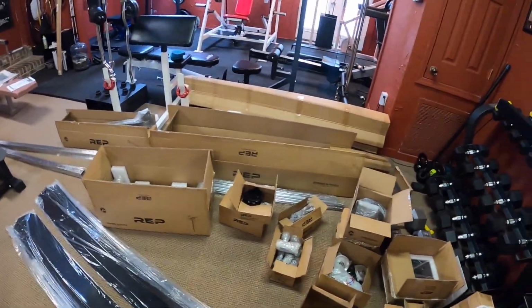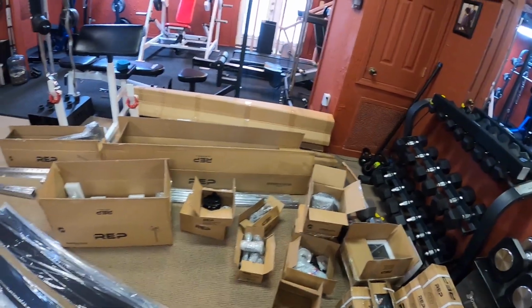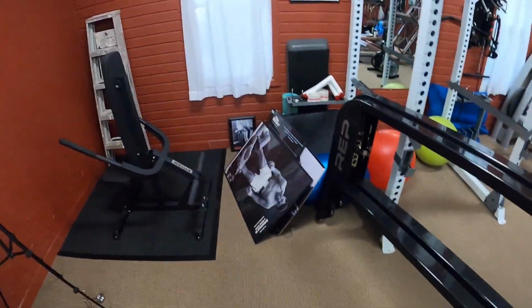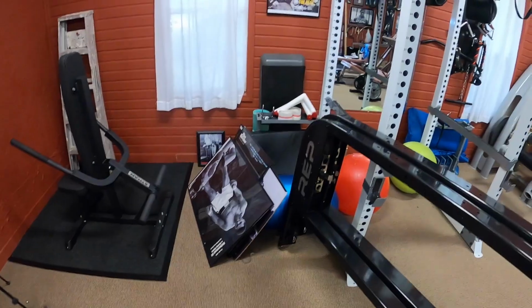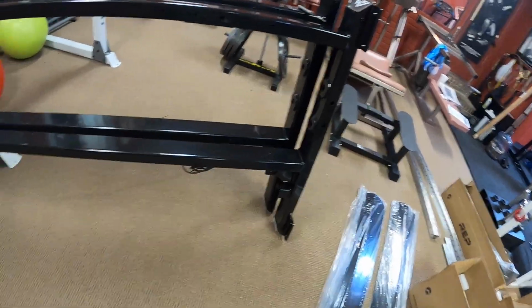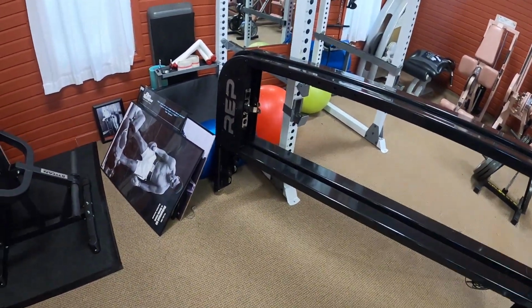I tried to move everything out of the way so I'd have plenty of room to work. Of course, if I end up putting the machine over there, then I've screwed myself because I'm going to have to move everything again. But hopefully it's going to fit right over here. And speaking of that, I'm going to go ahead and start clearing all this junk out. I'm going to get it out of the way so I've got room to work, because these things are heavy. Man, they're heavy. So let me get this moved and I'll get back to you.